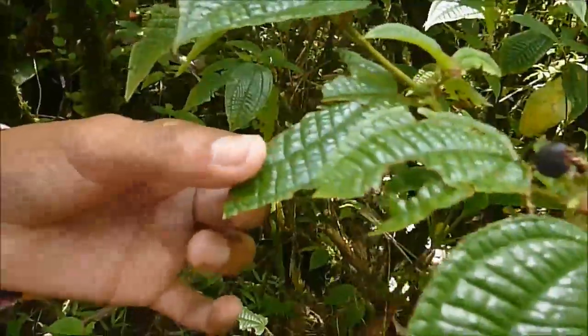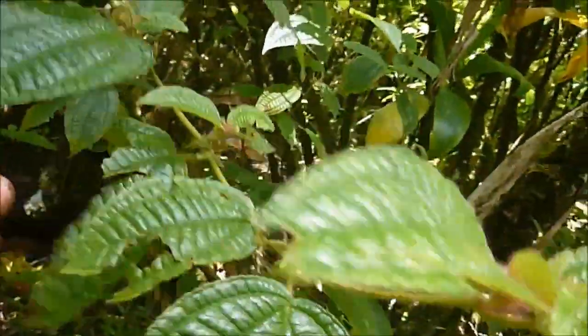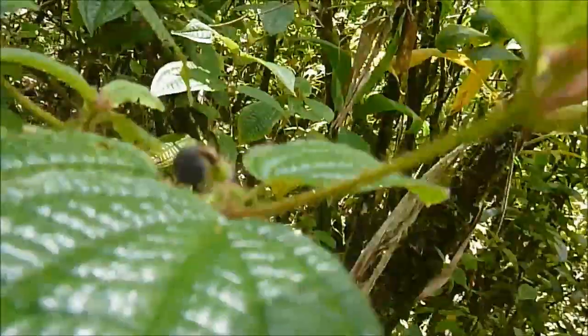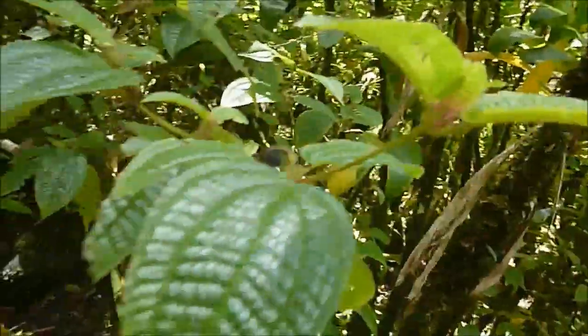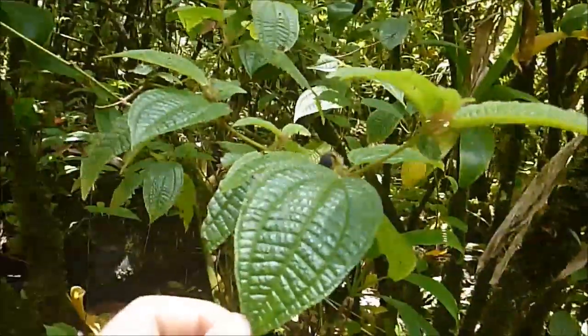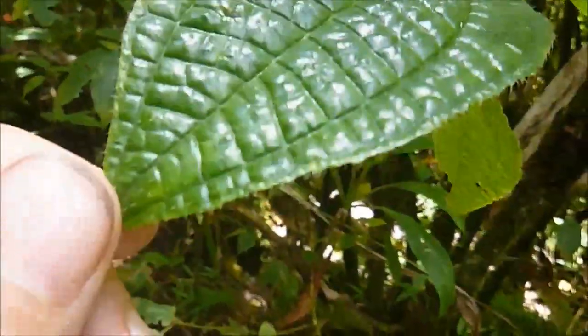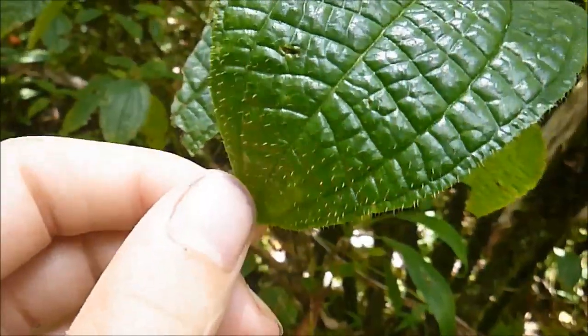Yeah. And extremely hairy. Is it allelopathic or no? I don't think so. Yeah, it's really hairy. I don't know if you guys can see it. Yeah, you can kind of see it on the stems. Maybe. Those will hurt if you get them in your eyes. Yeah, there you go. You can see them. You can see the little hairs at the end of the leaf.